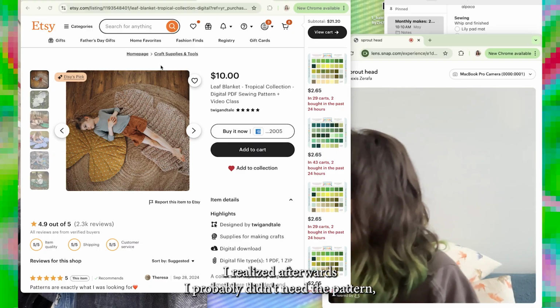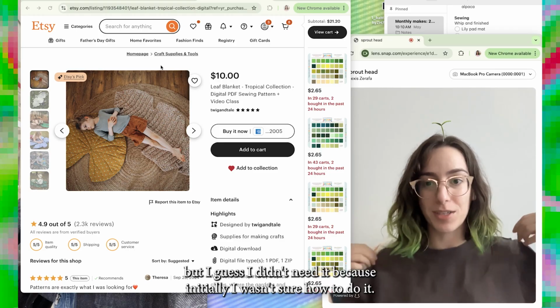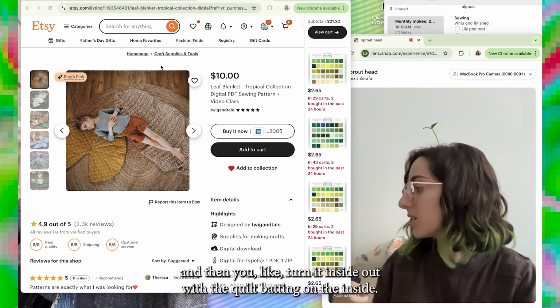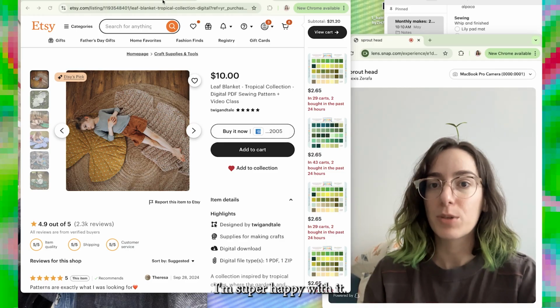I use this pattern. I realized afterwards I probably didn't need the pattern, but I guess I did need it because initially I wasn't sure how to do it, but you sew everything on top and then you turn it inside out with the quilt batting on the inside. So I think the lily pad's really cute. I'm super happy with it.